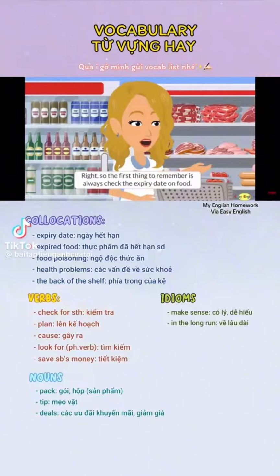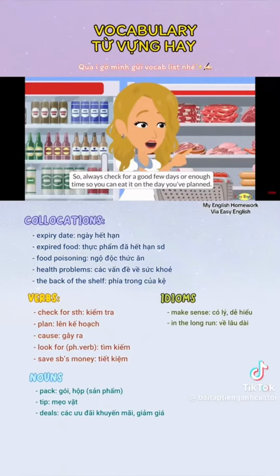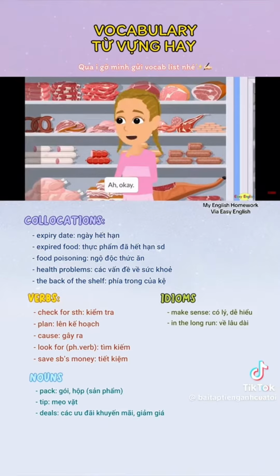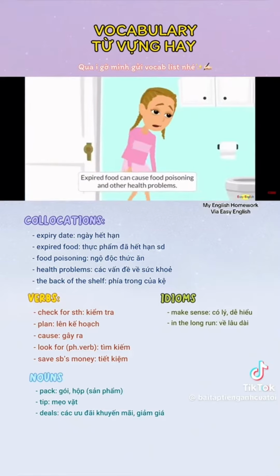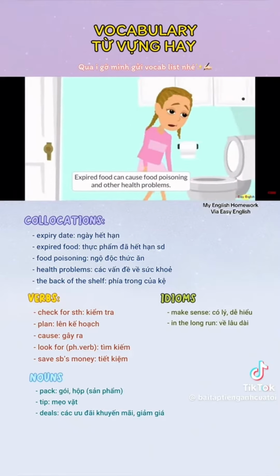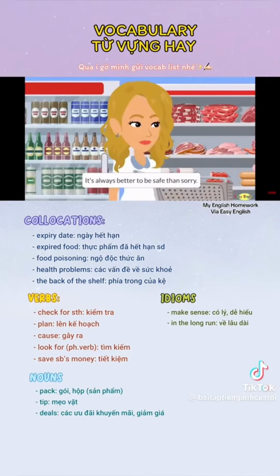So, the first thing to remember is always check the expiry date on food. So always check for a good few days or enough time so you can eat it on the day you've planned. Oh yes, this chicken's expiry date is tomorrow. Expired food can cause food poisoning and other health problems. It's always better to be safe than sorry.